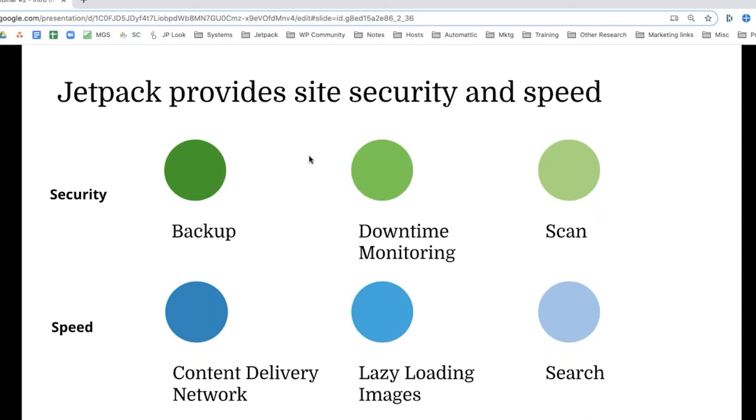I had a quick question that just popped up in regards to what you just showed with the search feature. Is that just for your website or for the general web, is what they asked? It's just for your website. So Jetpack connects to your website and improves how fast your site loads for other people. Awesome, thank you so much.